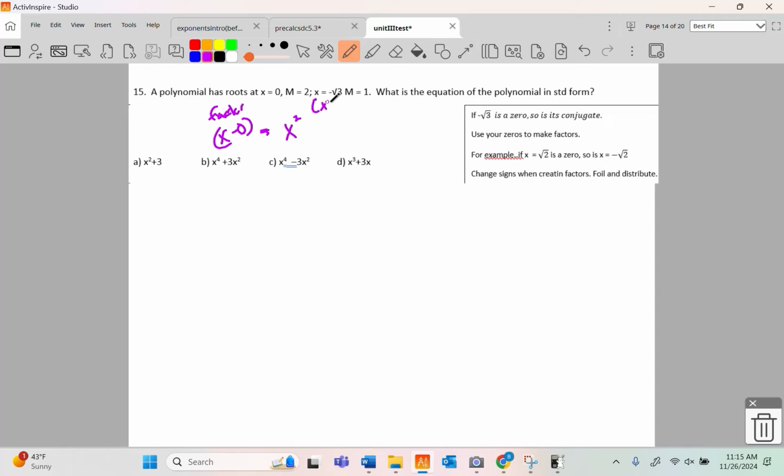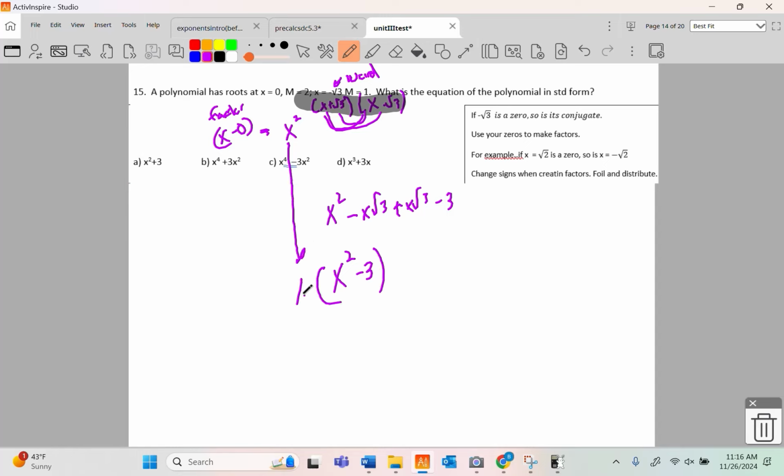X minus root 3 is x plus root 3, and this is weird. Okay, so we also have x minus root 3. Now, I need to figure out what this is. X times x is x squared, minus x root 3, plus x root 3. A radical times itself is the number inside, positive times the negative is negative. This ends up being x squared minus 3. Bring that down, there's an x squared. And we use the distributive property, x to the 4th minus 3x squared. Choice C.